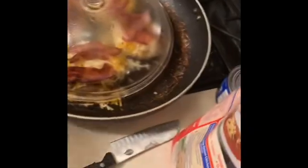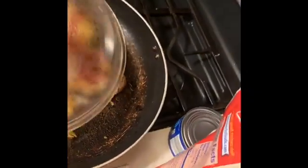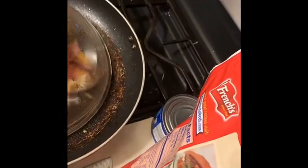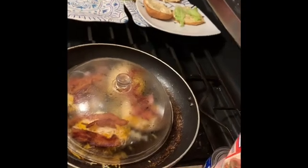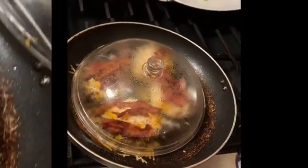But right now, we're keying in on these burgers and how we're gonna melt that cheese right on down. And I put the bacon on there so they can just melt right on that. And I'll be back with the finished product. Still using my ugly pan.